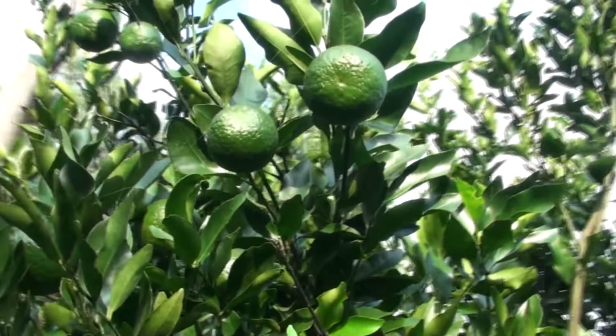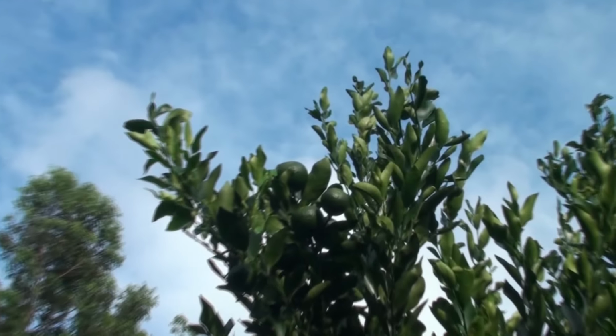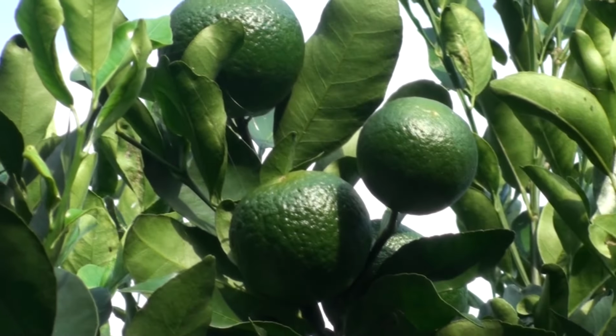And the last point, number 4, is totally natural. You can see that this tree is absolutely chock-a-block with fruit. It knows it's got too much, and I don't mind that at all. I know we're still going to get plenty and a bountiful harvest anyway.